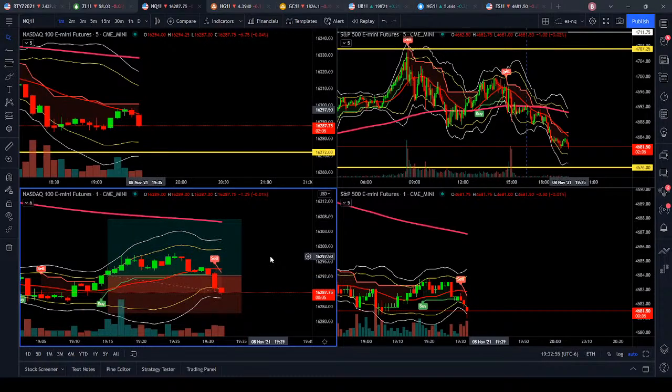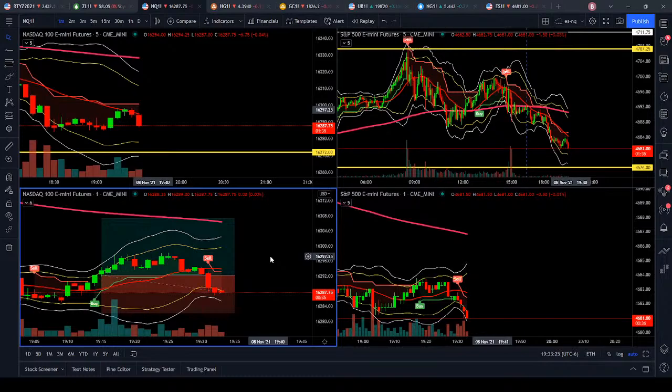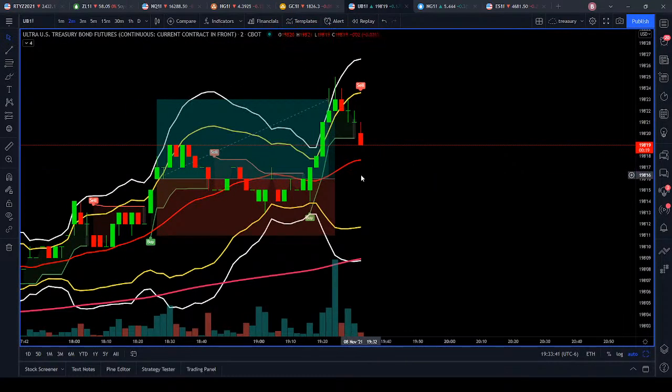So let's watch the indices for a bit here. Curious to see where this goes. Quiet night. UB, pull back on the UB. Wait to see whether it can break the SMA line because it's uptrending.